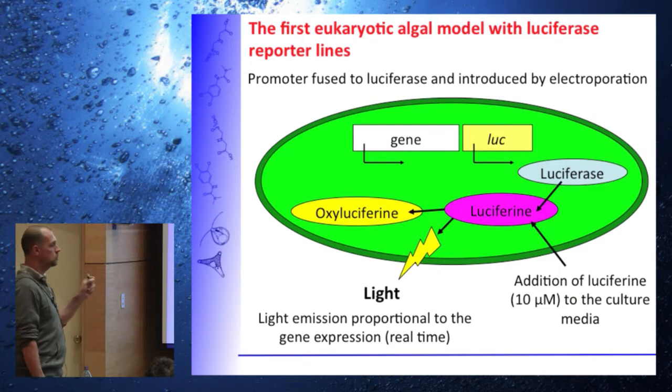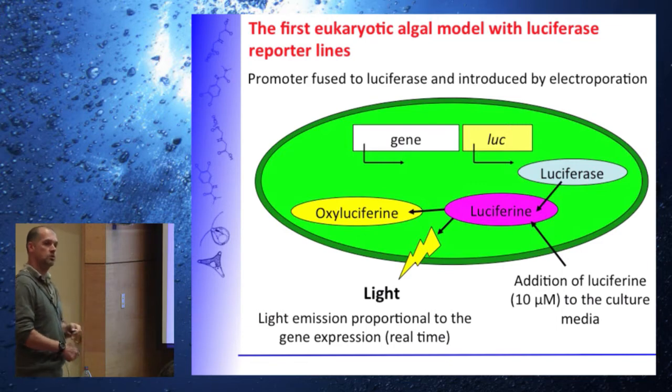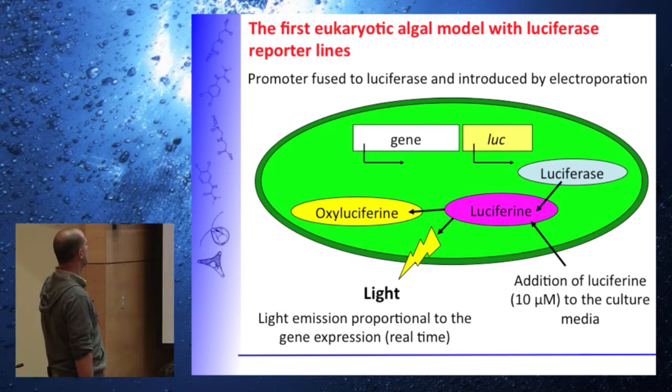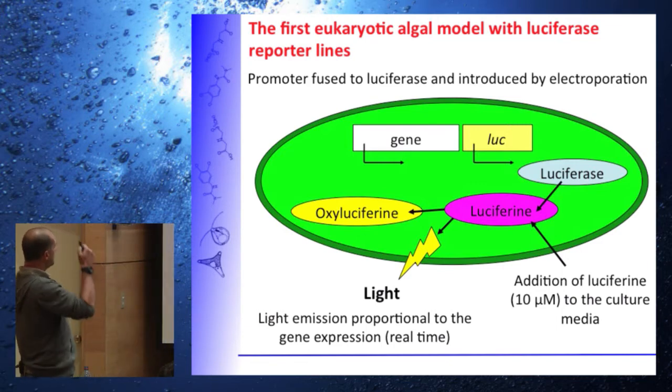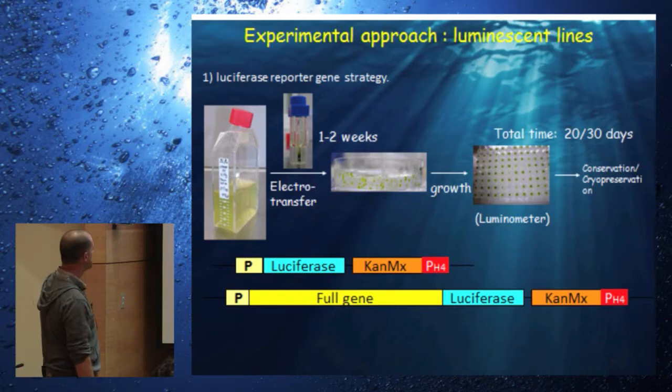It means that you can measure the same sample for a very long time. For some genes, we have been measuring the same sample every hour for over a week. So if you want to do a dose response curve, it's really very, very convenient. So this is to illustrate how we generate this line. It's not very simple. This is something that we developed in my group. It took us several years to do that, and we are still improving it.